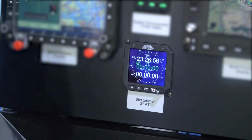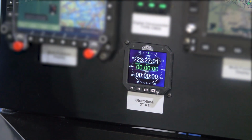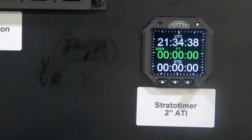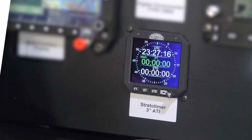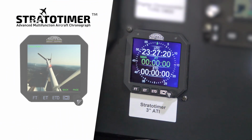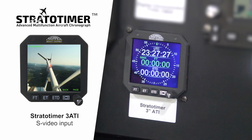So our next generation onboard time management system that we call StratoTimer is available in two sizes. We have a 3 ATI version and a 2 ATI version. Both of them have the same features, the same functionalities. However, our 3 ATI product here offers also an S-video input. This S-video input gives the product the ability to also display video signals of cameras, sensing devices, so that the pilot or the crew or the operator can have everything integrated in one display.